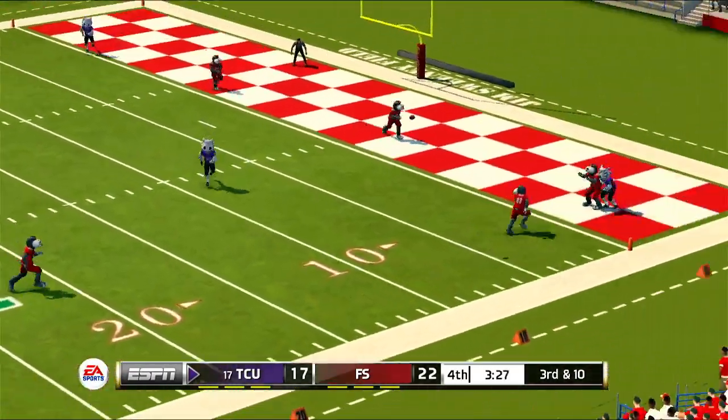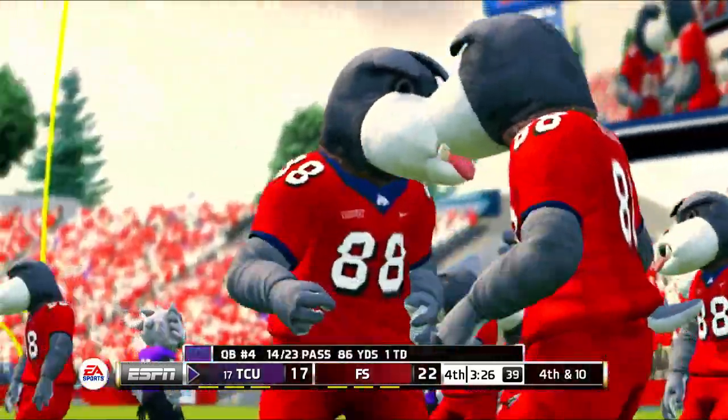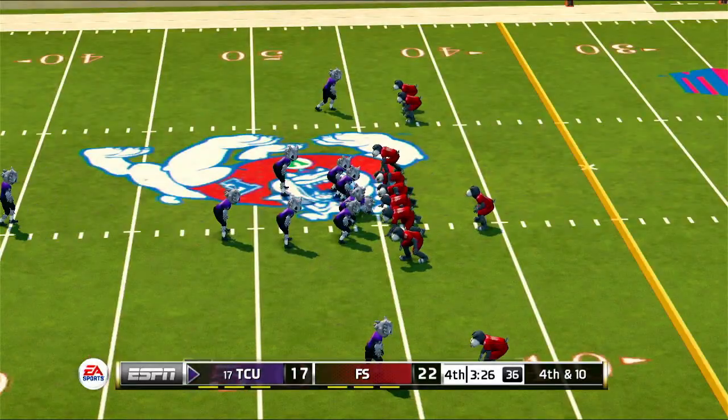Deep pass to the end zone. This one is batted away. I think if he'd reached out a second later, the receiver would have caught the ball. That's perfect timing by the safety.